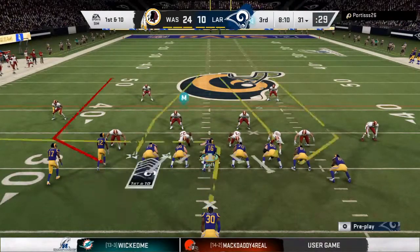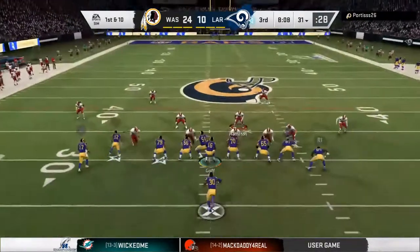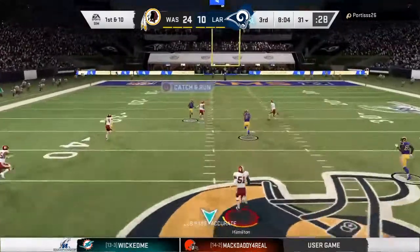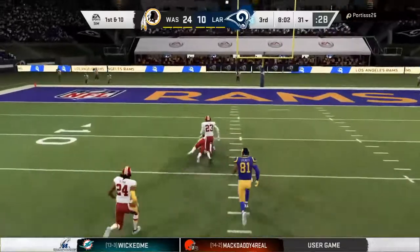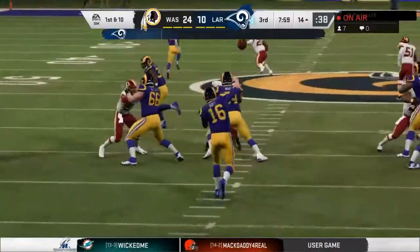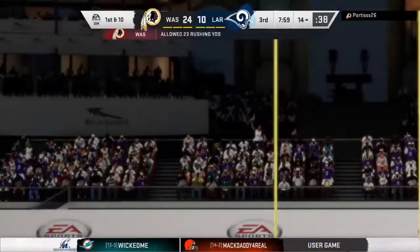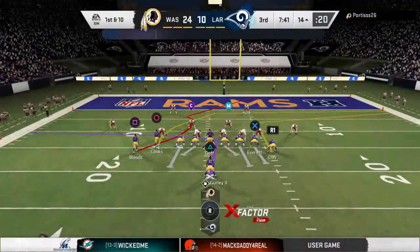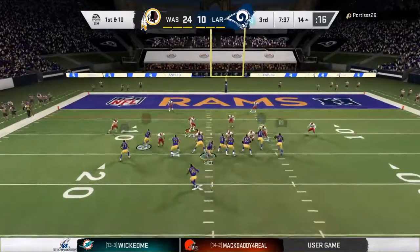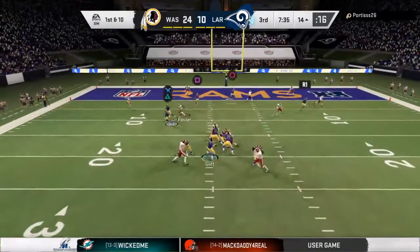A big mistake, especially when you factor in the personal foul yardage. Gone. He's letting it fly for Cooks. That's caught inside the 20. Goff finding Cooks on a big play. 55 yards. A real field flipper there as all of a sudden they've got a first down in the red zone. Here's Goff.